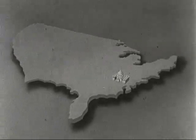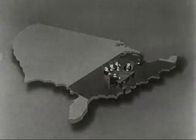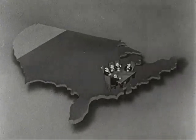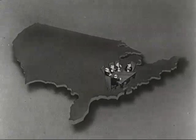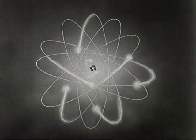With this Congress re-elected, we'll have a company country with company housing, company stores, company unions, company discrimination. We'll have unemployment at home, and ultimately, war abroad.